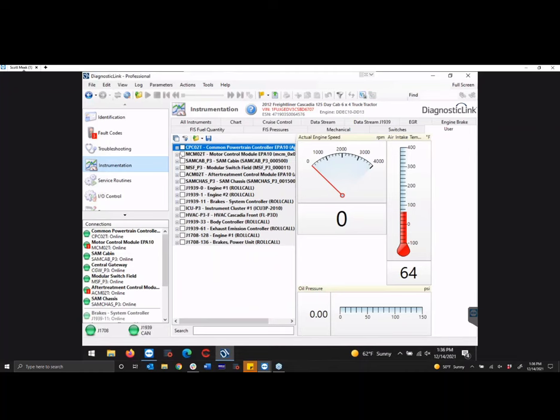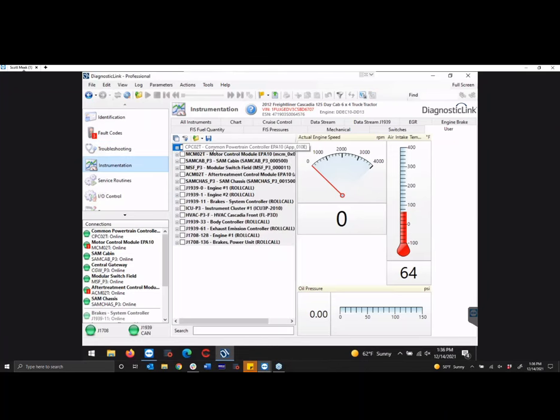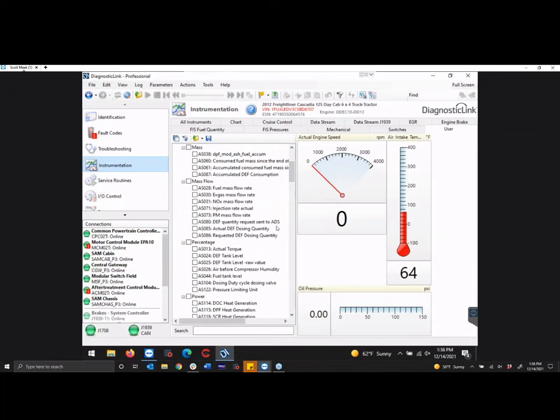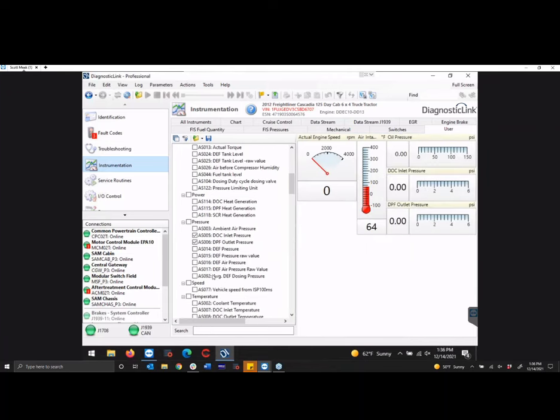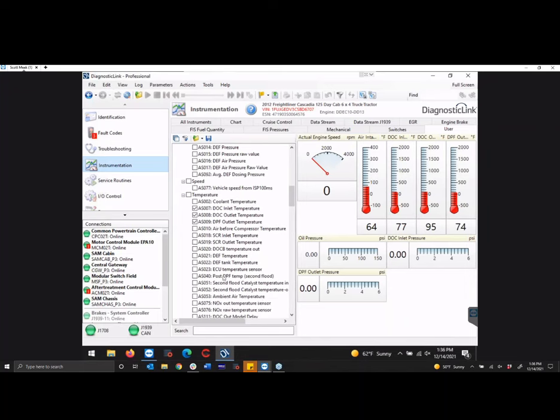Now, if you're looking for engine-related stuff, we'll go to the motor control. So make sure that you're going through all of these. If there's a parameter that you don't see under Common Powertrain Controller, then go under MCM. And if there's something you're missing that's not under MCM, go to ACM and go through here until you find the modules that have the information stored. So if I wanted to see DPF-related stuff, then I'd go to the After Treatment Control module. I'd look at DOC inlet pressure and DPF outlet pressure, and DOC inlet temp, DOC outlet temp, DPF outlet temp.